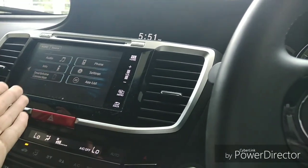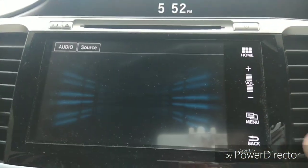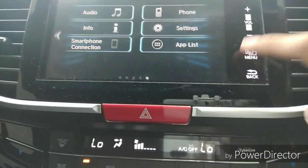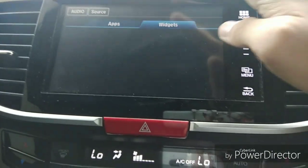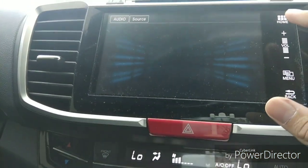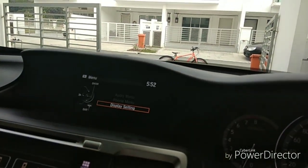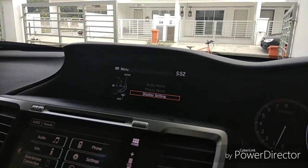I don't know if this is taken from the Honda Civic or not, but the graphic looks like the Civic that I made the review of before. So here we got the phone, no phone connector, Bluetooth connectivity function, audio, volume, menu, the app list right here. It is Android type based. I'm not sure if it has iOS or not, but I think it's alright. The response is good. And you switch this menu to switch between the time, display settings, phone menus and audio menus. So let's get back to time.